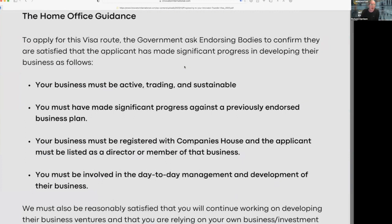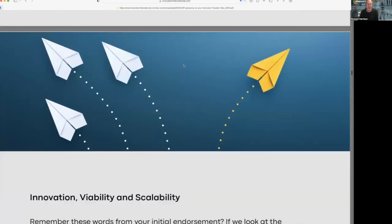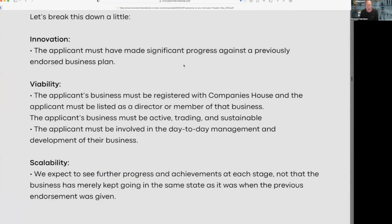If you look at the Home Office guidance, it talks about having a business as acting, trading and sustainable, making, this is the big one, making significant progress against your previously endorsed business plan, but also the simple things, registering your business and being involved in the day-to-day management and development. What does this all mean? Well, it means three things. It means your business is innovative, viable and scalable, exactly what you signed up to when you got your endorsement.